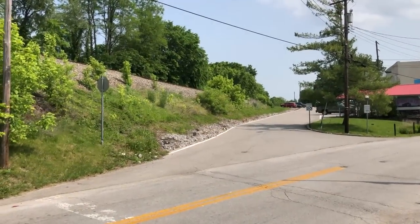But wait, there's more. We got another train coming. It's another southbounder. This time I'm going to catch it coming over the bridge here.